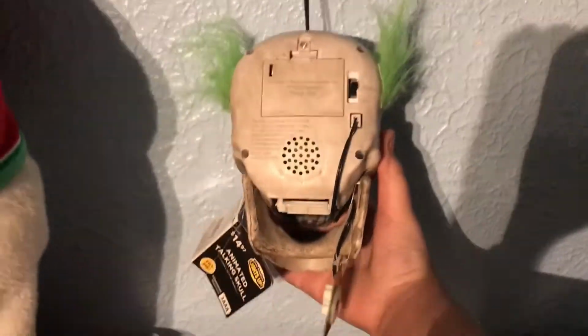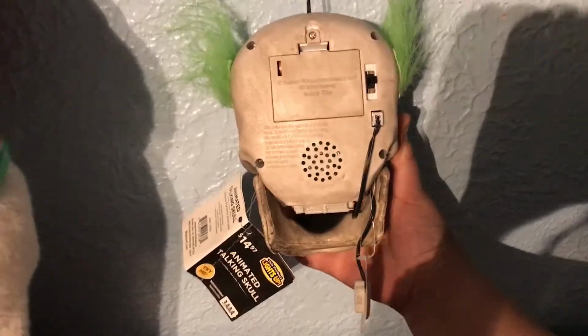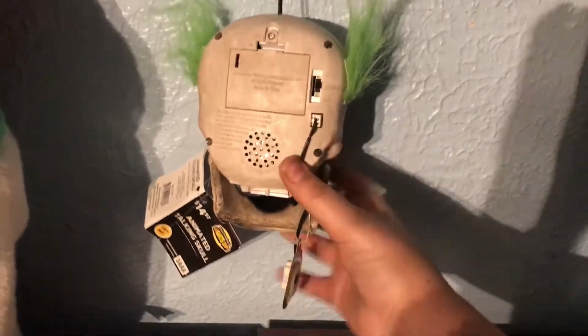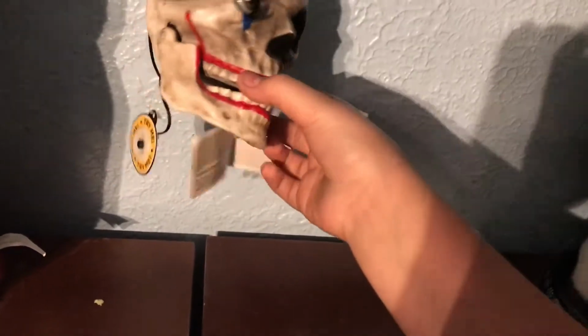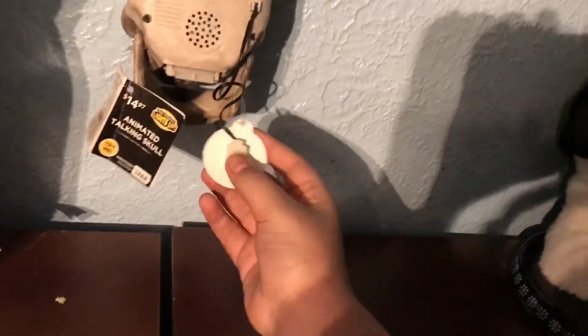He uses three AAAs made by Seasonal Visions. He's got a trimmy jack, and he's got an on mode where he continuously goes, and then there's a sensor mode. I'm not sure where the sensor is. I think it might just be a sound sensor. Here's the speaker, trimmy button.